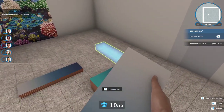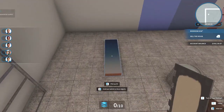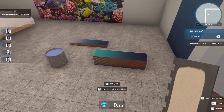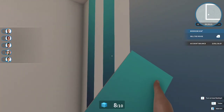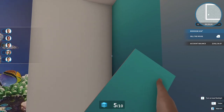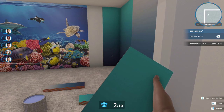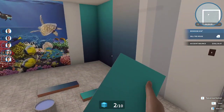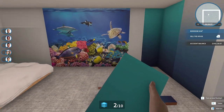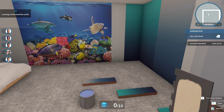That's again a much darker blue than I wanted. Let's try the other one. Sometimes these things surprise you. I actually like that. It feels like you're underwater. I don't know if it's going to be too much. I'm not sure if I could have it on every single wall.